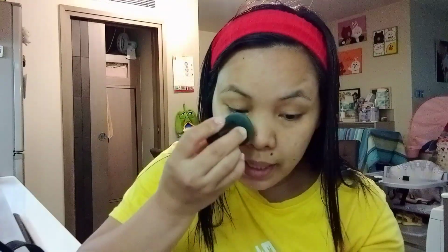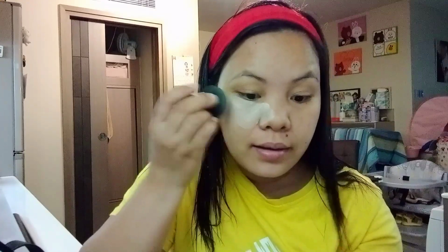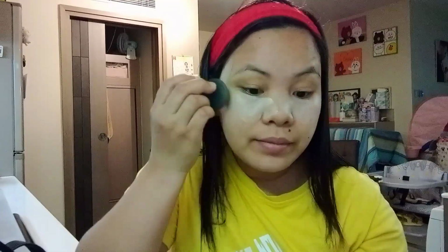So, before tayo mag-foundation, mag-conceal muna tayo ng ating mukha. Lalagay lang ako ng concealer sa aking part na dapat i-conceal. Especially dito sa baba ng ating mata para matakpan yung mga chismis ng ating buhay dyan.